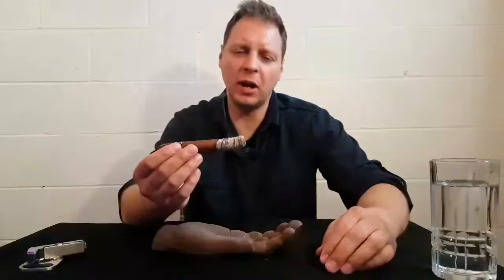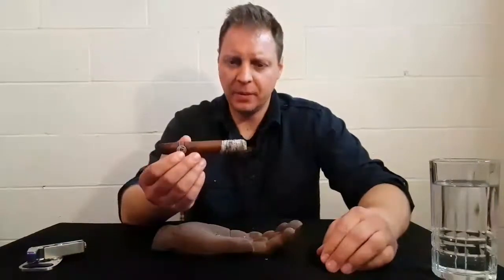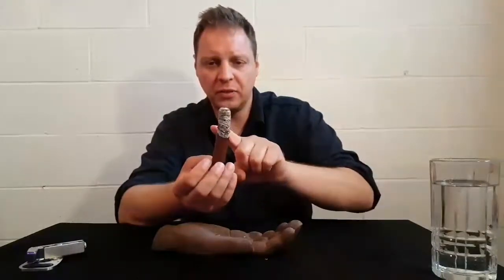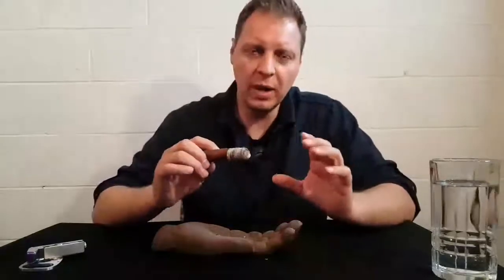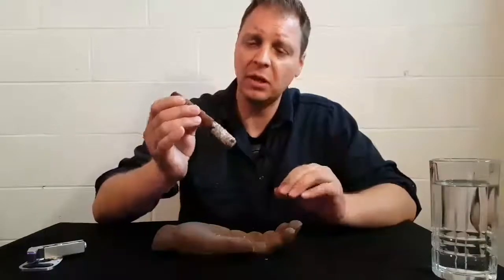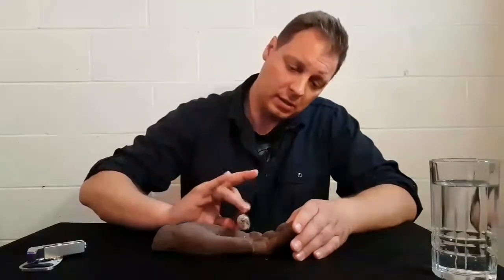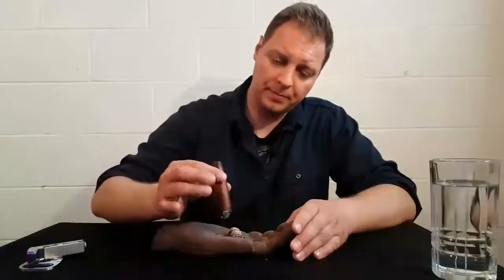Half an hour, a little over half an hour into it. Beautiful. Still burning great. The wonkiness is fixing itself, correcting itself. What helps that too is the rotation. So when you puff on your cigar, you can puff, you know, rotate it a bit. You could even rotate it as you're smoking. Some people do it. I do it time to time too. So I'm going to get rid of this ash. Oh yeah, it was ready to fall.